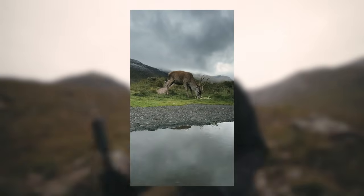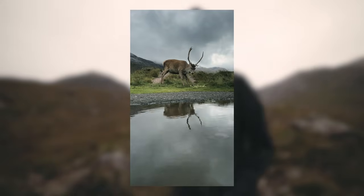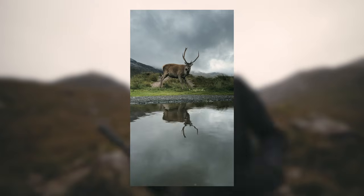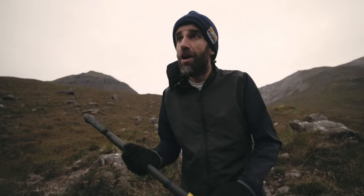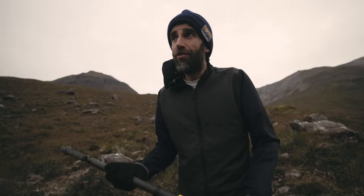So I got down to the level of the puddle and I got an image of the deer with the reflection of the deer on the puddle and a little bit of the mountains in the background, and I think it's one of my favorite images so far from here, from Torridon.